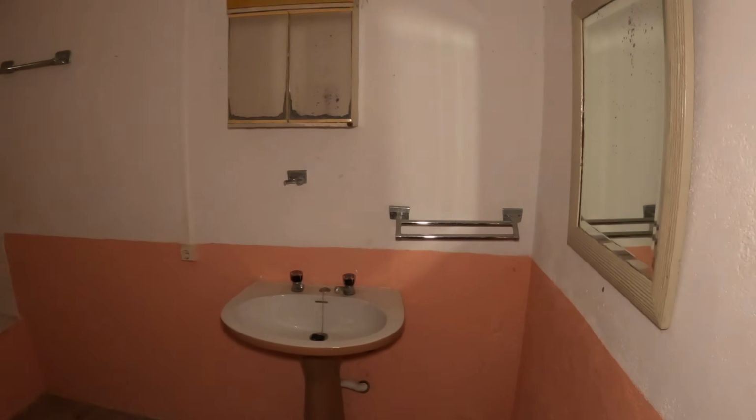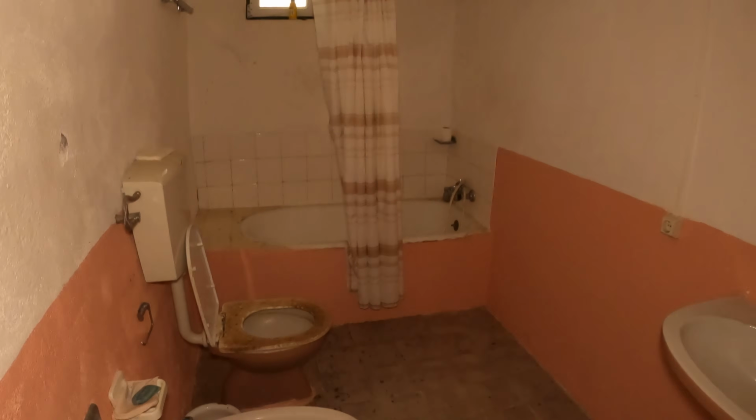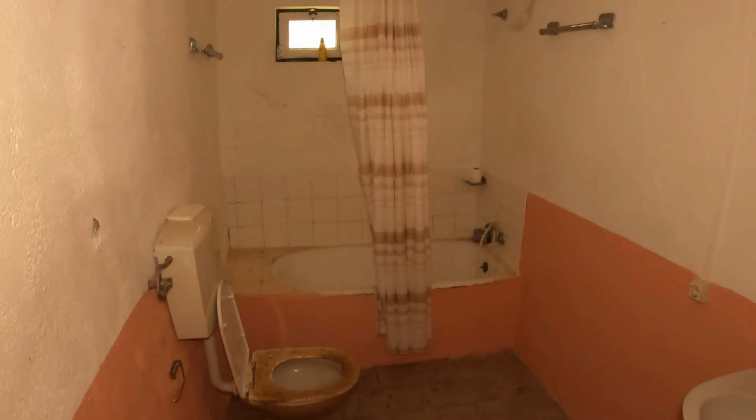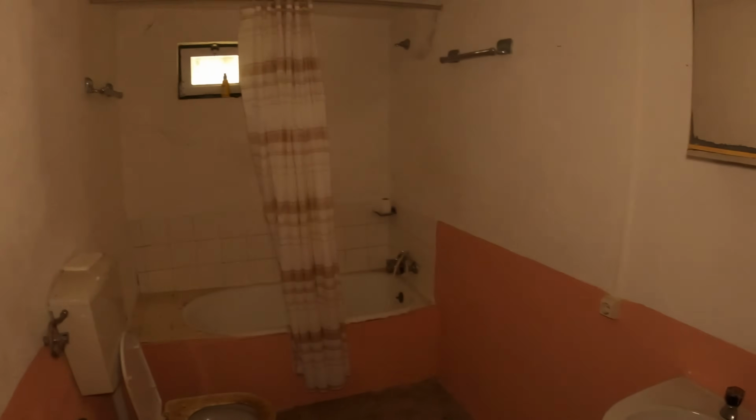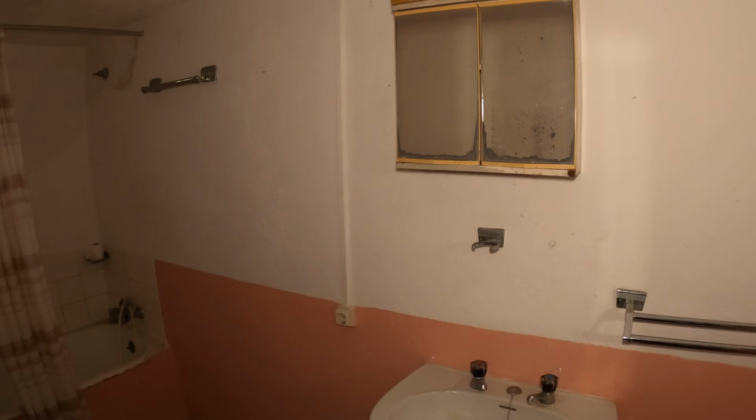So the way this house is set up, there's only one bathroom at the moment, but obviously you could change all of that around. So we have a bathroom, bidet, toilet, bath, very small window over there, and basin, little vanity unit.